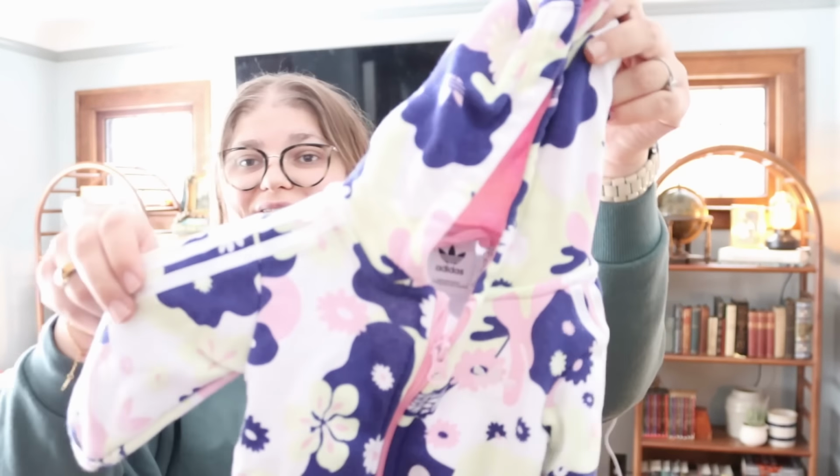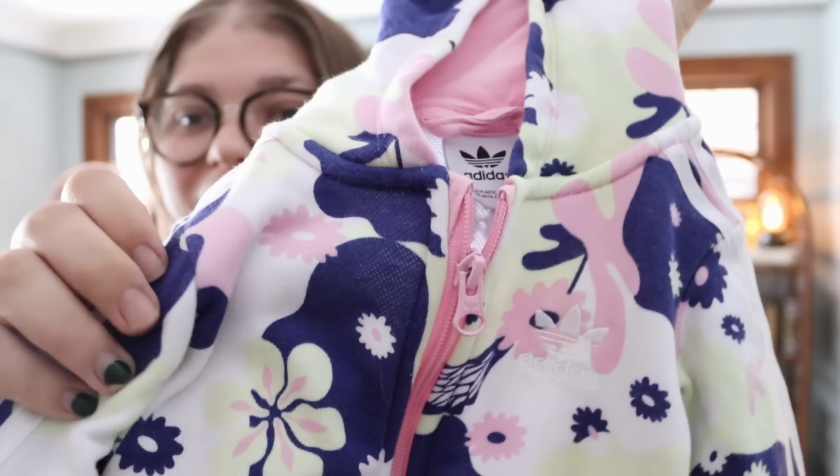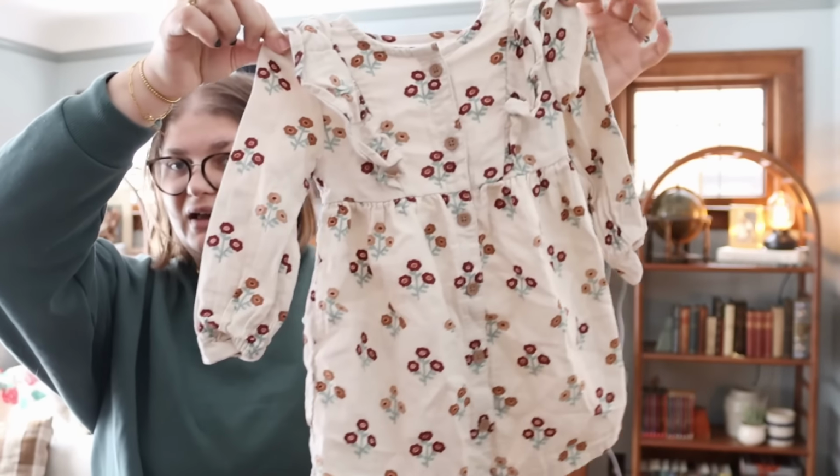I found this little Adidas zip-up jacket. I thought this was so cute for a little girl. Isn't that just darling? This was a size 3 months. Then this is from Little Co by Lauren Conrad. I just thought it was a really cute little dress with ruffles in a size 2T.